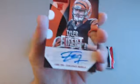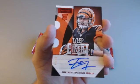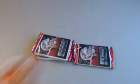Number 249, Tyler Eifert, rookie autograph for the Bengals. That'll be Corey Ha 1. Five-Star yields the bomb booklet, too. Yeah, oh, that's the other thing.